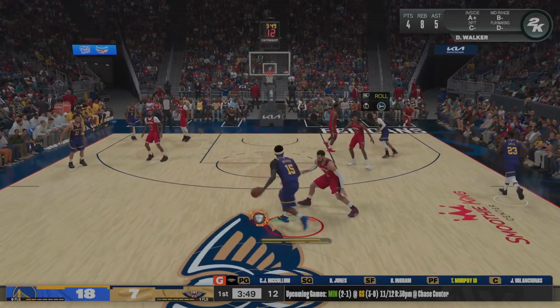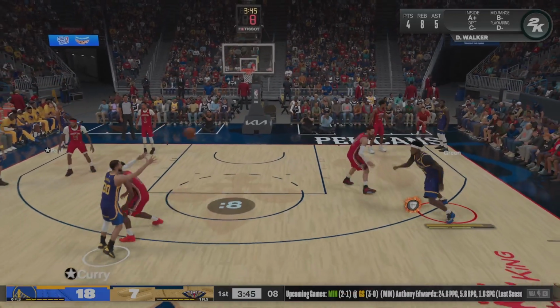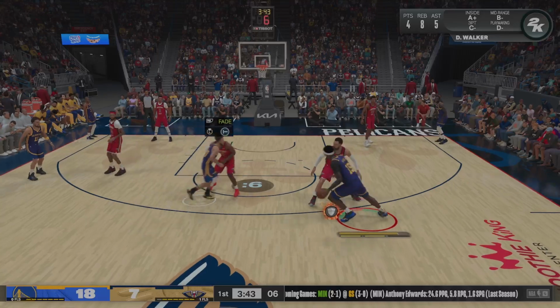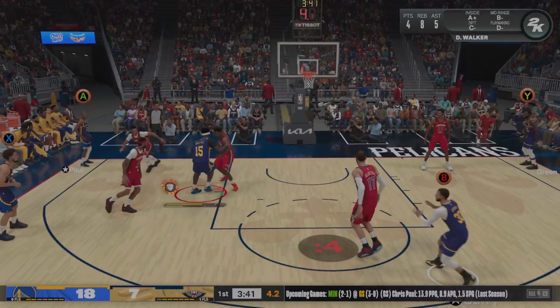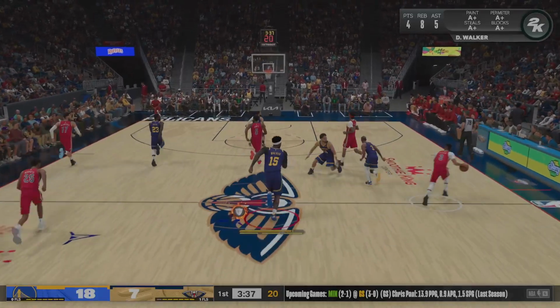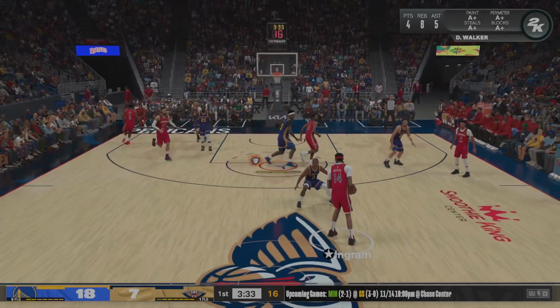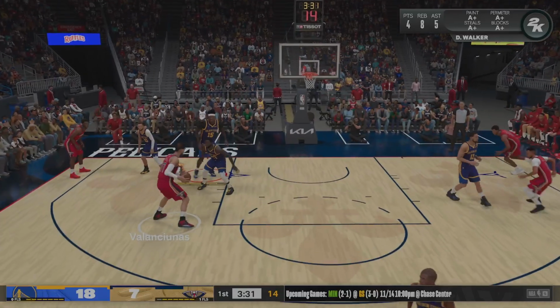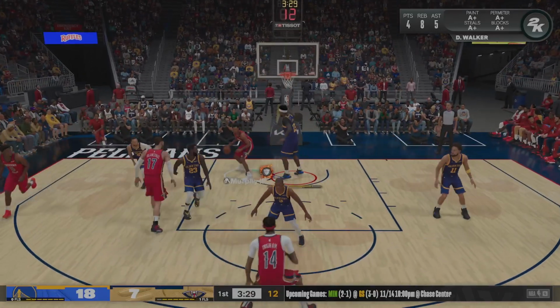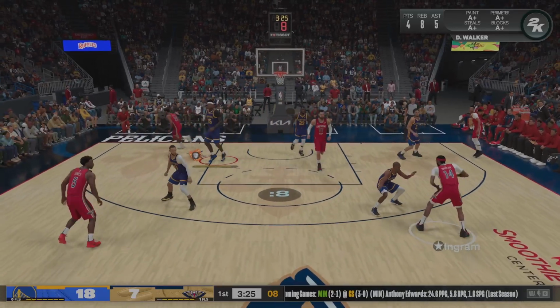And so it's Golden State with it. 11-point game. Pass to Curry. Back to Walker. Just 5 to shoot. They double-team Walker. It's stolen by Jones. McCollum against Thompson. Pass to Valanciunas. Inside. Kicks it out to Jones. Passes to Ingram.